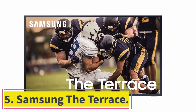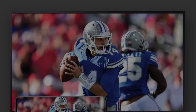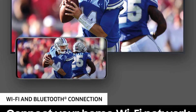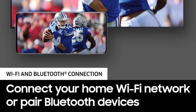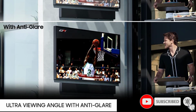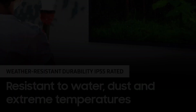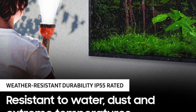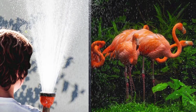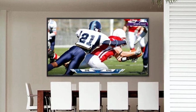At number 5. Samsung The Terrace. The best outdoor TV we have tried is the Samsung The Terrace. Unlike most of the TVs on this list, it is made to be used outside and is protected from the weather. It's very well made, has a unique style, and is protected from rain and other outdoor elements by IP55 dust and water resistance. It's bright enough to beat direct sunlight, and when paired with how well it handles reflections, it's easy to fight glare even in the middle of the day. Thus, it is one of the best outdoor TVs that you can buy.